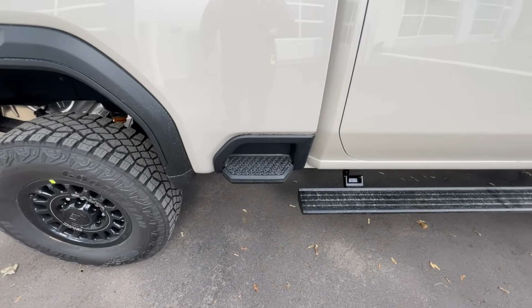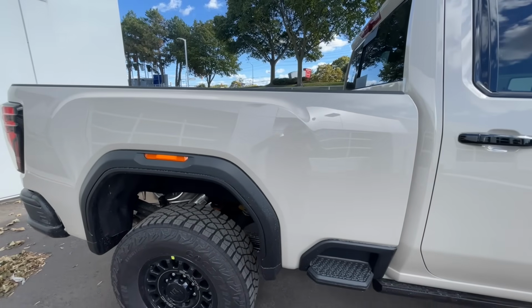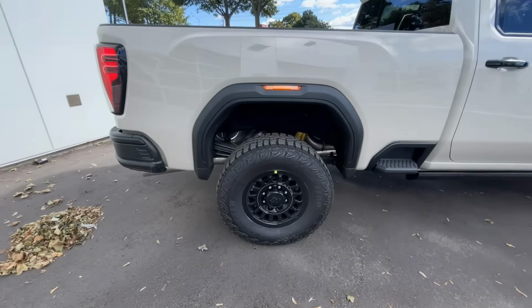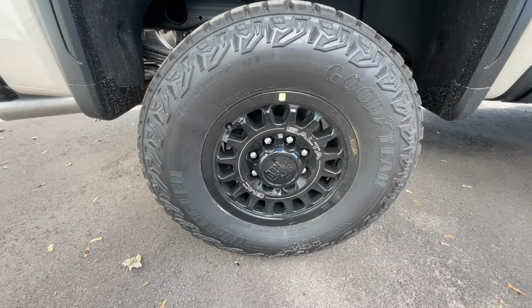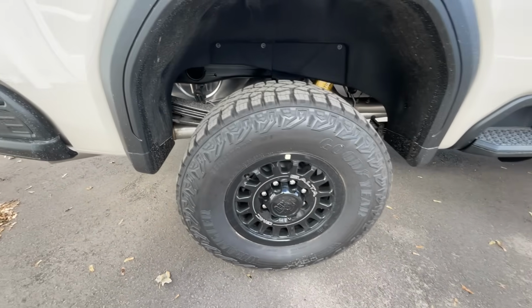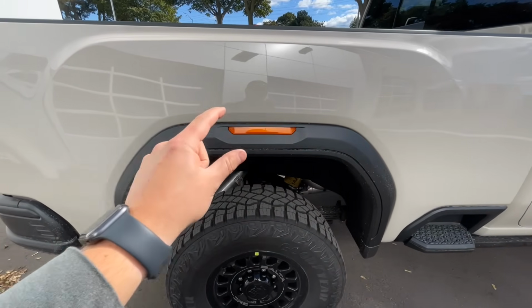And then here's a look at this bed step. So that is going to help you a lot to help you get into the back of the bed. And then this is a 6.5 foot bed. Here's a look at that back tire and wheel. So same dimensions in the back. You've got that blacked out wheel and then that AEV logo in the center. Carpeted liner inside here. You've got that amber light back here with the plastic liner around it.